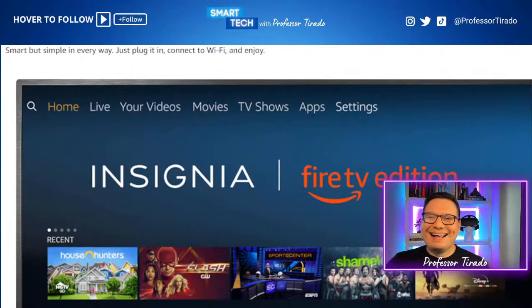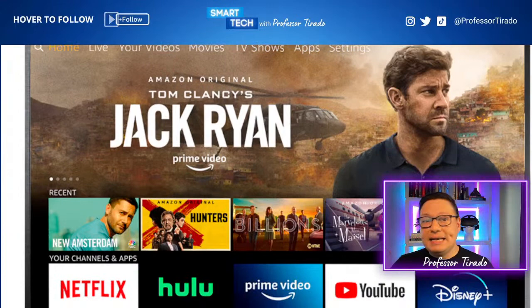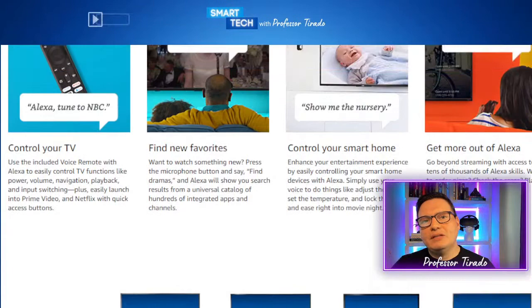So here we are talking about the Insignia Fire TV Edition, and this one allows you to easily stream any of your favorite shows on this particular device. And the fact that you can pick this up for 25% less than the full retail value. Full retail value is $199.99. And again, you can watch all the different movies that you want to watch here as well. And you can also ask it what the weather is, what restaurants you want to go to if you're going back into restaurants, or perhaps find any sort of comedies or maybe mysteries on the TV itself.